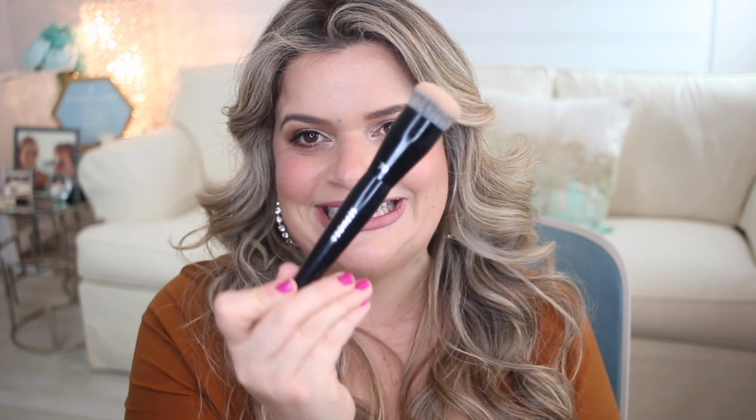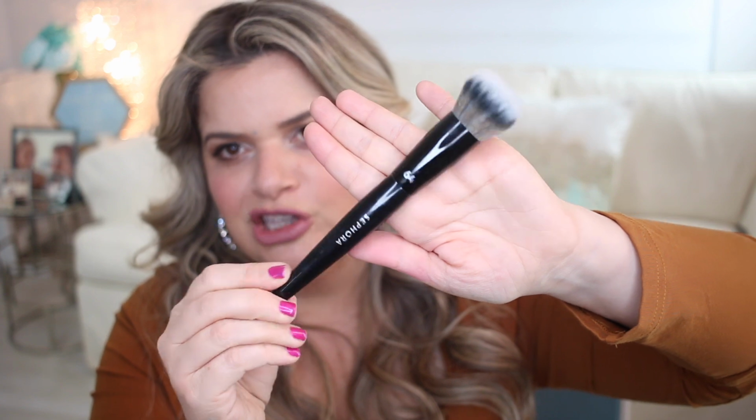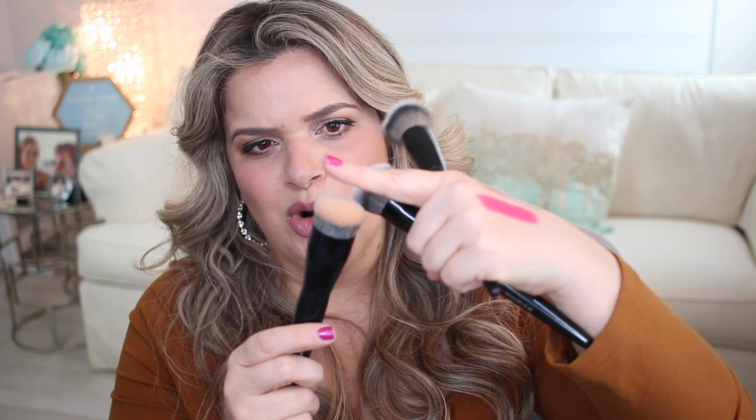This is the 70 brush, and this is one that I just like to buff on my foundation. It is a really good brush. I also like number 64, which looks like this. This is also a really good one. These are more like dense type brushes. This one's a little bit fluffier than the one that I showed first. Number 70 is a little bit more dense, but these are all really good. I tend to like these type of brushes that are used more with cream products or liquid products.